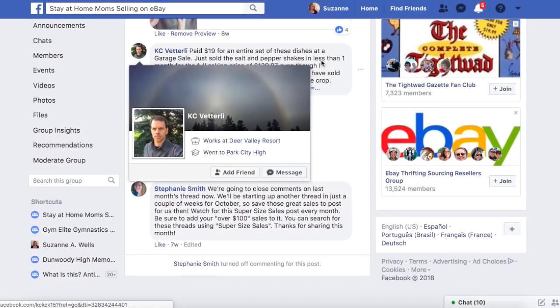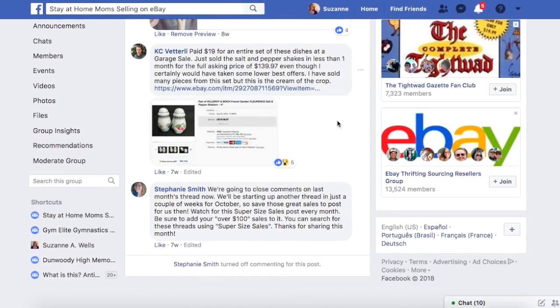All right, we've got Casey again, wrapping it up. $19 for an entire set of these dishes at a garage sale. Sold just the salt and pepper shakers in less than 1 month for the full asking price of $139.97, even though I certainly would have taken lower offers. I've sold many pieces from this set, but this is the cream of the crop.